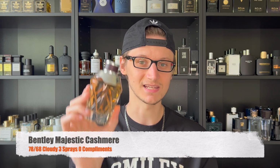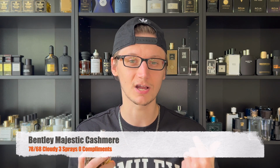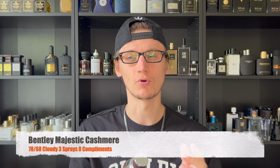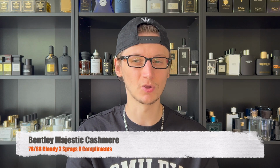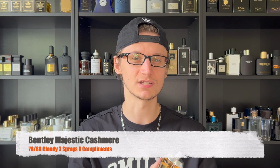And guys, I gotta say, this is just a very cozy, comforting fragrance. Hence the name, Majestic Cashmere. You do get a ton of that cloudy, warming cashmere note in here. And when I actually first got this, I was kind of expecting this to be more of a niche version of Bentley for Men Intense, just by the juice color alone and the name. It doesn't really come across like that at all. It is a little bit smoother. It is a little bit more refined. It does sit a little bit closer to the skin as well too.